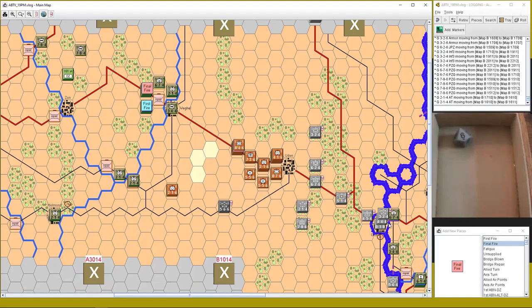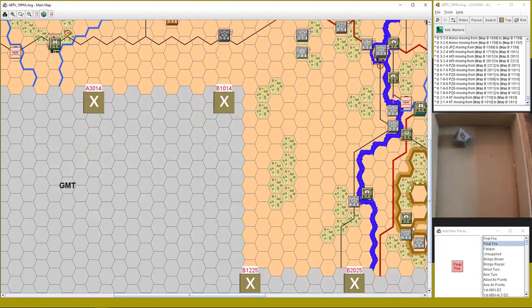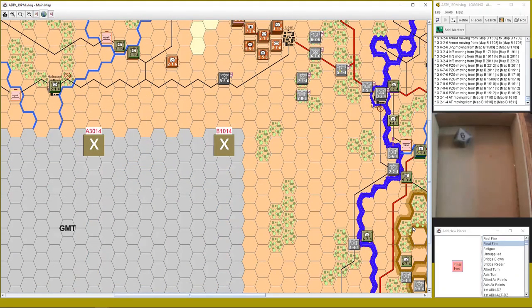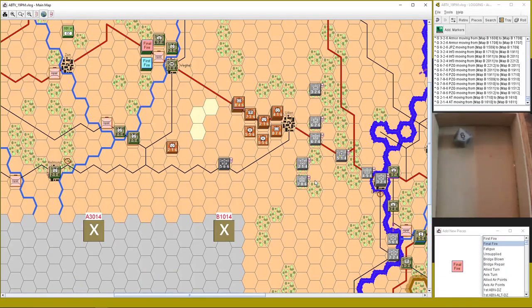We know that the Allies really can't attack Grave with the paratroopers unless they want to risk attacking out of supply. Yeah, the rest of the line is held. This bridge is blown, isn't it? Yeah. So no attack across. Well, an engineer. Oh, he's a combat engineer. He's not a bridging engineer.